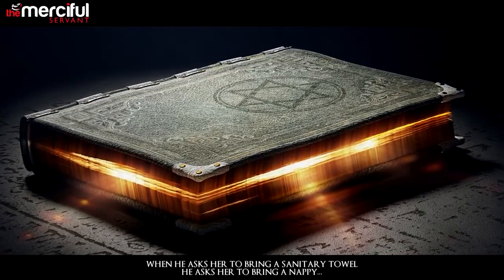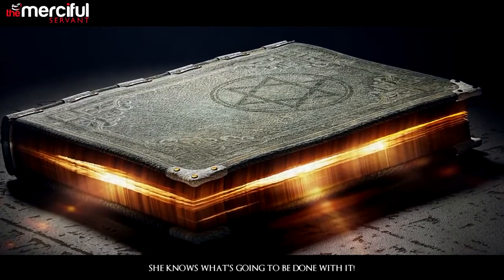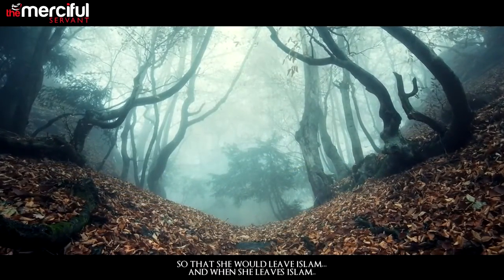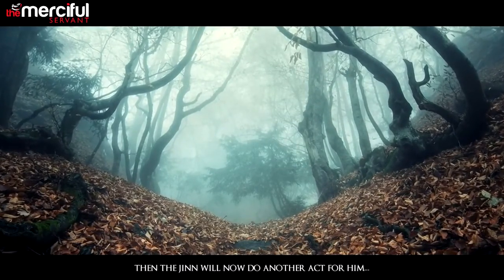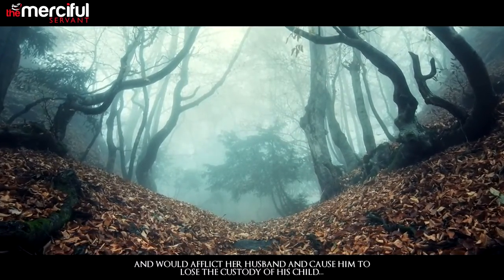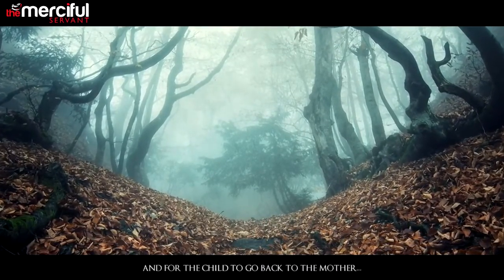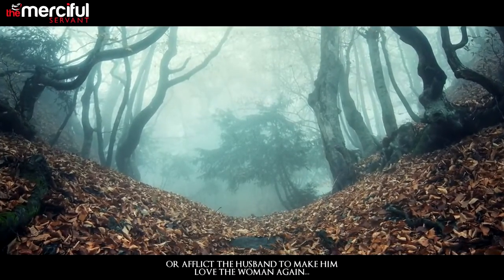When he asks her to bring a sanitary towel, he asks her to bring a nappy, she knows what's going to be done with it. But he has to get her to make that step so that she would leave Islam. And when she leaves Islam, then the jinn will now do another act for him and would afflict her husband and cause him to lose the custody of his child, and for the child to go back to the mother, or afflict the husband to make him love the woman again.